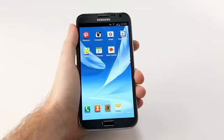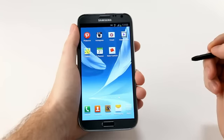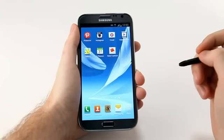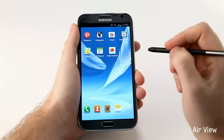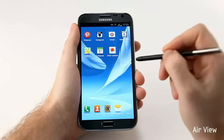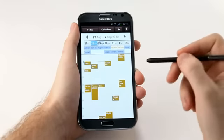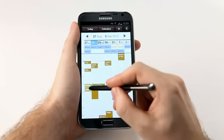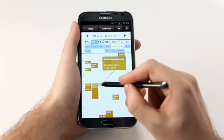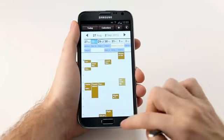Being productive with the Galaxy Note 2 is also even easier and more intuitive. A lot of this is due to our enhanced S Pen. We've introduced a new feature called AirView, where I can bring my S Pen over the screen and hover to preview content without having to open it. Let me show you here in S Planner. I can look at my schedule, and without having to open any appointment, I can hover over to get a preview of what's happening. I can also use AirView to preview my emails.